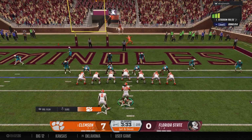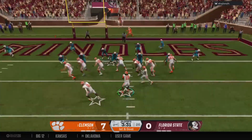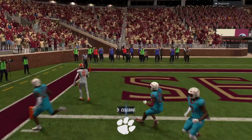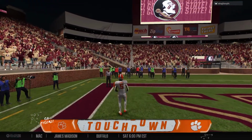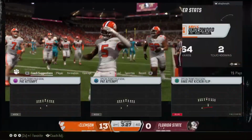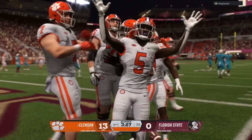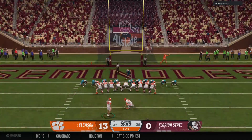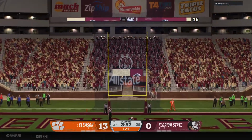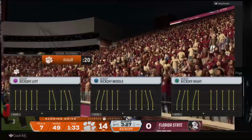Wide receiver comes in motion. Quarterback flips it ahead quickly to the receiver. Touchdown, Tigers! They punctuate the chance with a trip to the end zone. Lining up to tack one more onto that lead. And the extra point makes it 14-0.